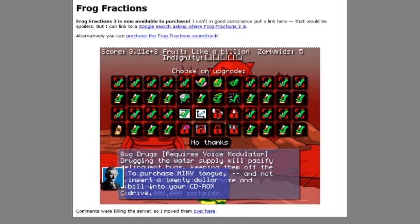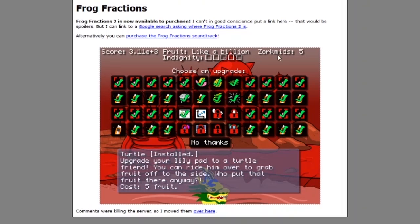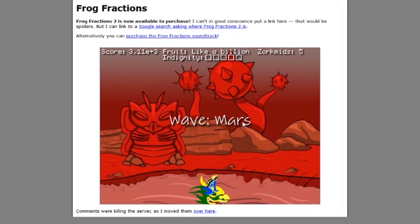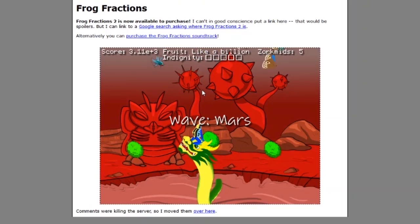Too expensive. I can't do that, but I can do PR department. This well-trained team of marketers ensures that the public has the correct impression of you. Oh no, but it costs 2,000 Zorkmids. I have all the fruit I could ever want, but I don't have Zorkmids. How do I get Zorkmids? I'll have to say no thanks. I can't afford this. Can I go down? I can. What if I go up?